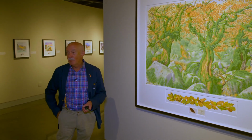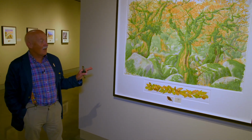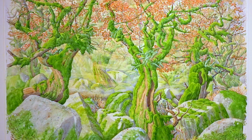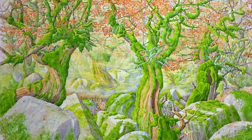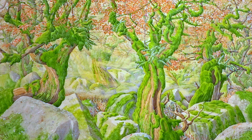I hadn't actually ever been there before. I'd heard of it, but never been. And it is a magical kind of place, and it has the reputation for being what they call pixie-led. In other words, you're quite likely to get lost there because the elves and pixies are going to put you on the wrong path. And sure enough, it is a very complicated place. And I poked around for quite a while before I could find something that would make a painting.